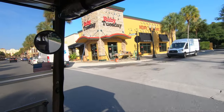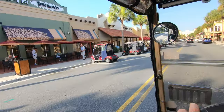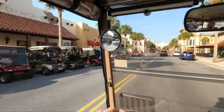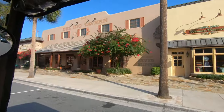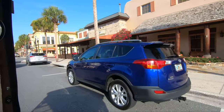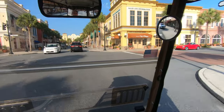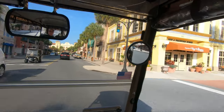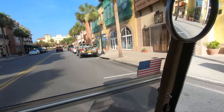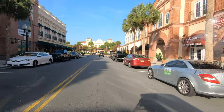The view you're getting from the golf cart shows you some of the businesses on the left and on the right. This is Banana Bread. And some of those buildings have different names on them that don't reflect the business that goes with them. It's kind of a thing they did to make it look like a Spanish look, and that's why they call it Spanish Springs. More businesses on the left and right, as you can see. The great little ice cream shop here on the right, one of my favorites.